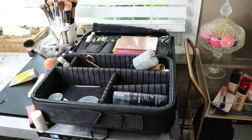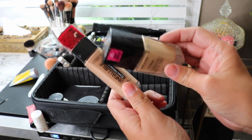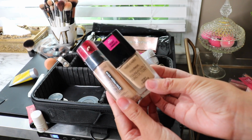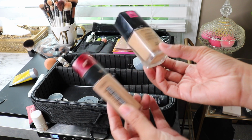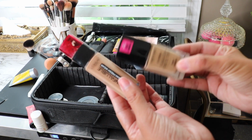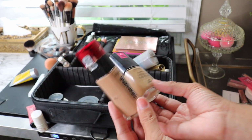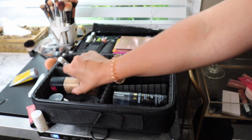As far as foundations, I think I'm going to throw these two in there. My tried and true L'Oreal Infallible Fresh Wear and the Photo Focus foundation by Wet n Wild. This is a little bit lighter, so I can mix these two together because sometimes this shade is a tad too dark. This is shade 490. Sometimes it's too dark. So yeah, I'm going to put these two in here.